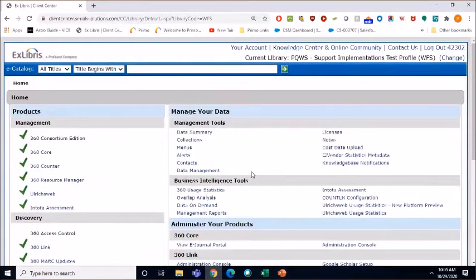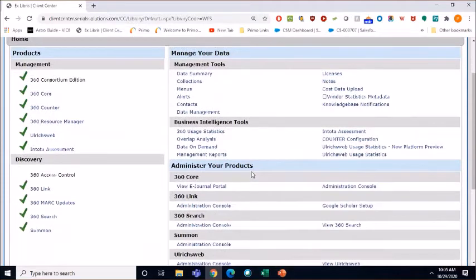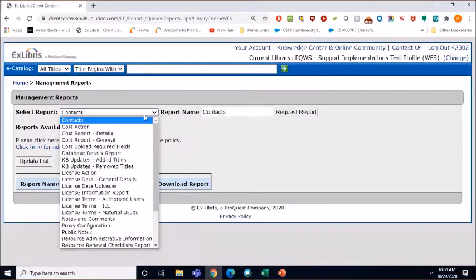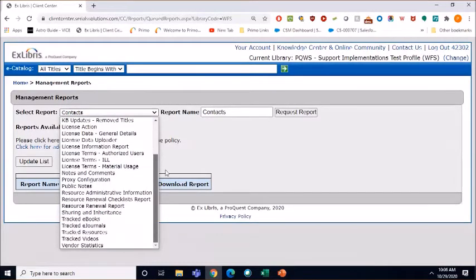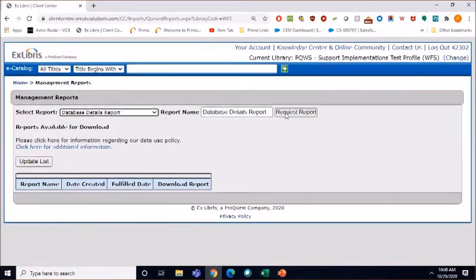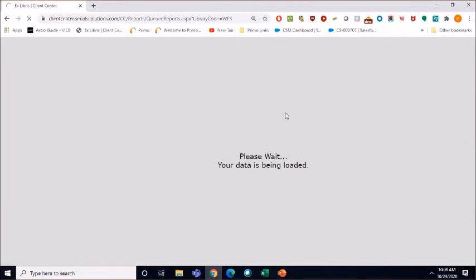So you should be able to see my Client Center. I have all the products on the side because this is an Ex Libris test site. To get to management reports, I'm going to click here under Business Intelligence Tools. And what's great about management reports is they're pretty straightforward. You can pull lots of different things. For the holdings, you can pull by holding type, so ebooks, e-journals, resources, and then the database details report is right here. So you just simply select it. You hit request report, and then your report will be generated.